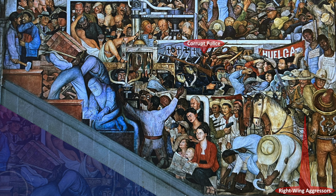Here you see the Golden Shirts aggressors, purportedly anti-communist and a symbol of the reactionary right wing, a member of the Catholic organization, the Knights of Columbus, wearing the cross of Maqui. Rivera was a well-known communist. And to the far right, conservative police murder poor people who want change.